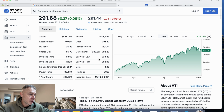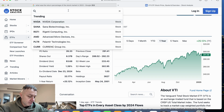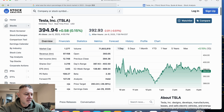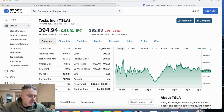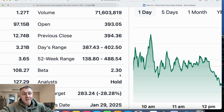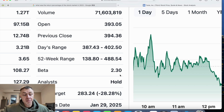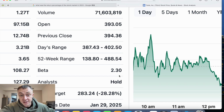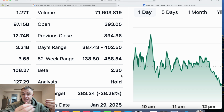So let's look at some other stuff here. Just for example, let's look at Tesla. Let's check out Tesla's beta. Okay, so the beta on Tesla, look, 2.30. So this has the potential to do 2 times or more, 2.5 times what the stock market does. So if the stock market goes up 1%, Tesla might go up 2.5% or 3% or 5%. It's very volatile. But the same thing happens if the stock market goes down.